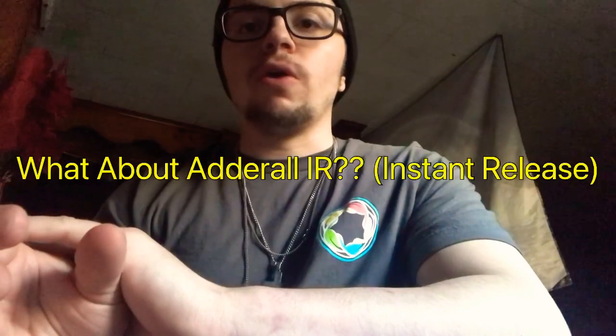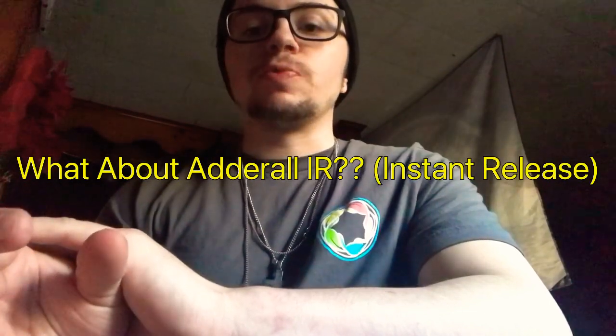So while dealing with the Adderall come down and crash, there is a medication called Adderall IR, instant release, that is prescribed as a booster dose sometimes for people in the afternoon or evening hours. So when your other Adderall instant or XR dosage starts to wear off, you take this instant release pill, and it's supposed to boost the effect of the XR pill.